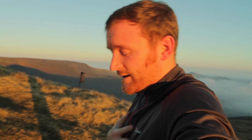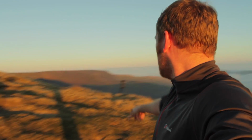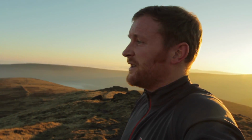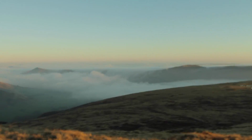So I'm being quite greedy tonight. I've got the Canon 7D, I've got the GoPro down there, I've got the iPhone time-lapsing there, and I've got the 550D with I think it's a 50 to 250mm lens, capturing some of the mist rolling over the valley there. So I'll get you in focus and you can have a quick look at what I'm seeing.